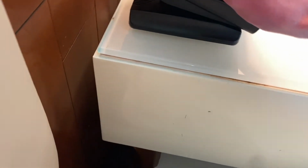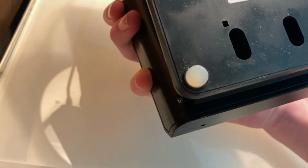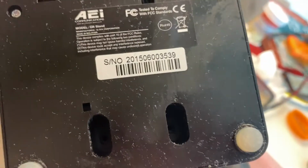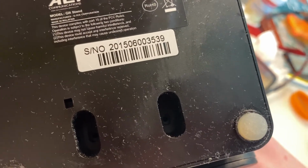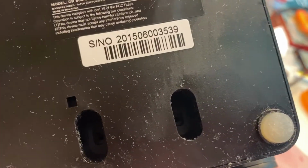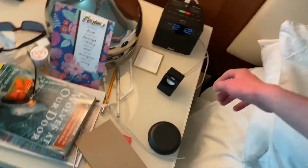Here's the phone. It's a wireless handset. Phone is an AEI model, GR stand. (2015) That's a date and a serial number. Nice little alarm clock here. It's an iHome one.